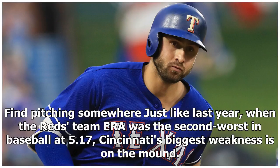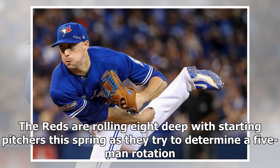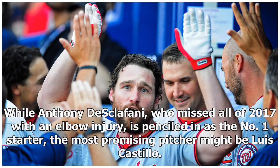1. Find pitching somewhere. Just like last year, when the Reds' team ERA was the second worst in baseball at 5.17. Cincinnati's biggest weakness is on the mound. The Reds are rolling 8 deep with starting pitchers this spring as they try to determine a 5-man rotation. While Anthony DeSclafani, who missed all of 2017 with an elbow injury, is penciled in as the #1 starter, the most promising pitcher might be Luis Castillo.